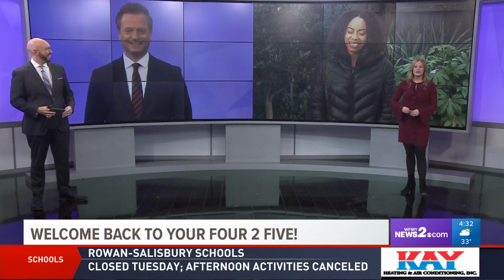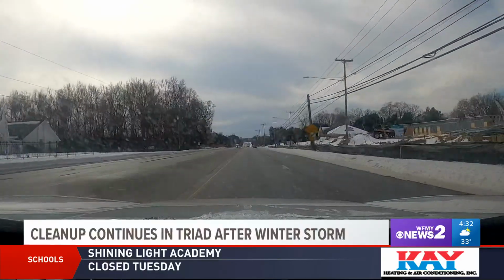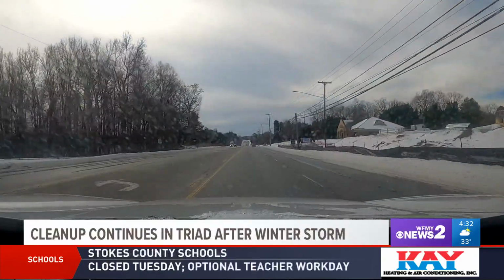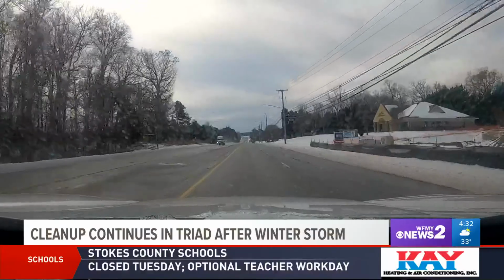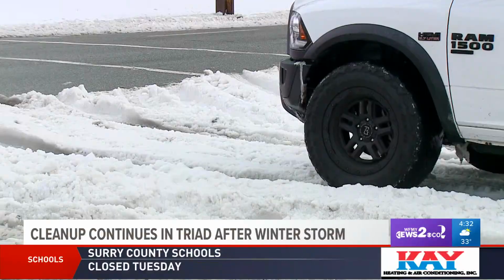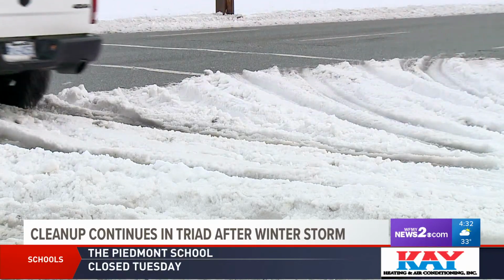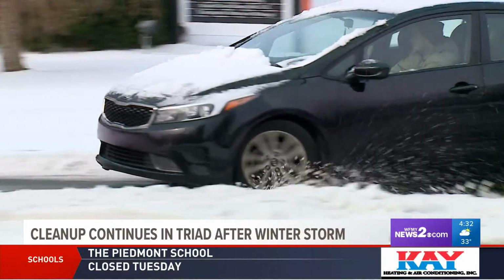And of course, weather is what we're talking about today. Roads are starting to look a little better after crews spent today plowing and salting. East Chester Drive in High Point was slushy, but cars were still able to get through as long as they were taking their time. Plows in Greensboro have moved on to neighborhood streets now after clearing main roads. Some of those neighborhood streets looked a lot like this one.